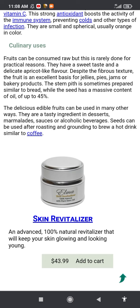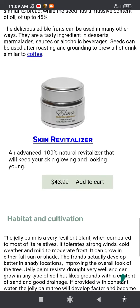That's interesting. I don't have an oven here, but you'd probably oven cook them. Seeds can be used after roasting and ground to brew a hot drink similar to coffee. I really want to try that. I've never tried that before. I might just take a couple of seeds and put them in a pot, because we've got a little stove element, but I don't have an oven here. And then just, I don't know, how long for? I wonder how long it needs to be roasted. Maybe half an hour or something like that, right? Kind of usual roasting time.